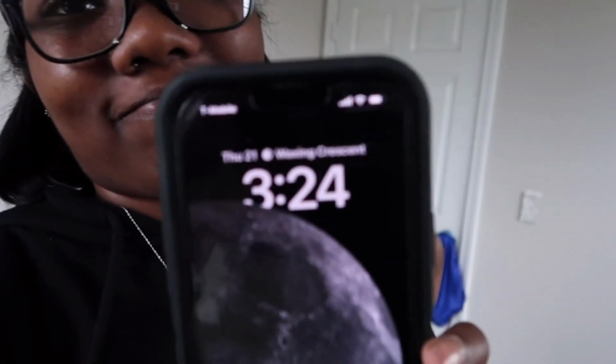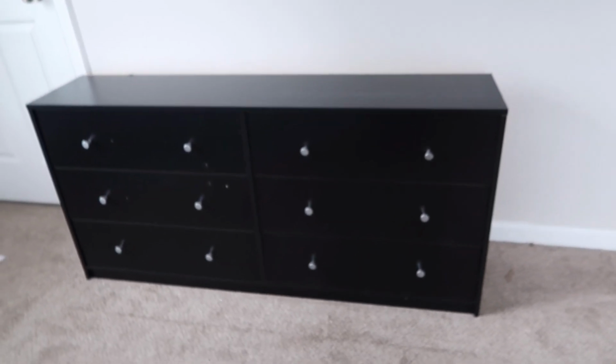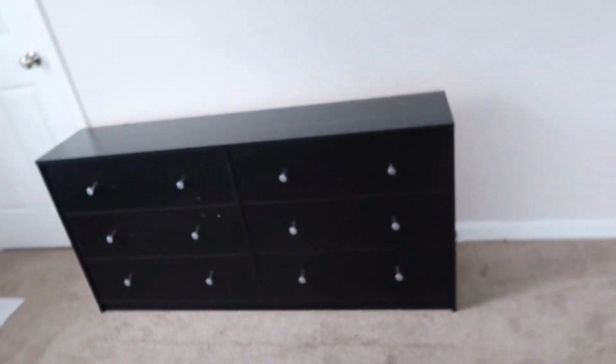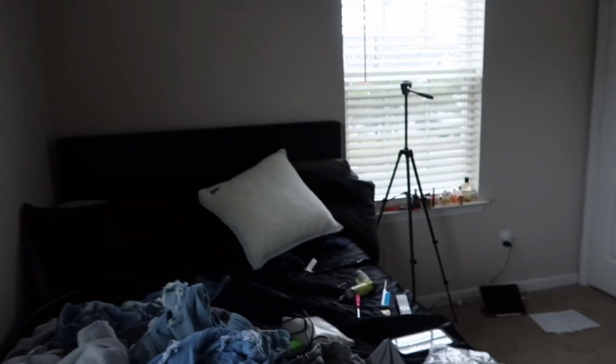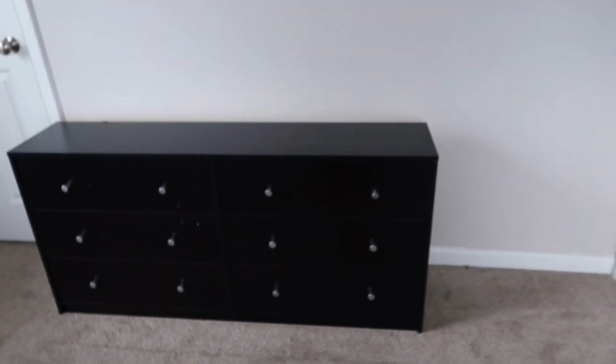Yo, why is it 3:23 and I'm just now finishing with the dresser, and I'm highly disappointed. Home Depot, know they wrong for this dresser, y'all. Look at this. Y'all see how small this thing is? It may look big, but if y'all see this in person, look at my bed, excuse all the stuff, y'all, but this thing is so little.